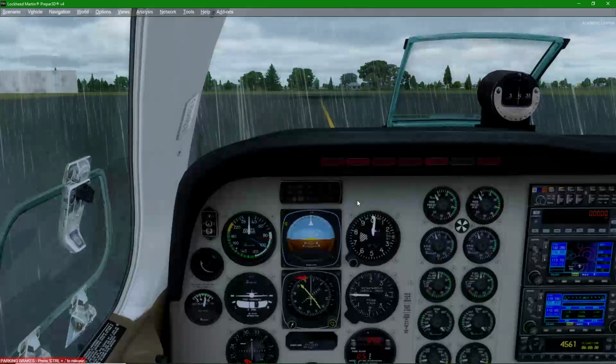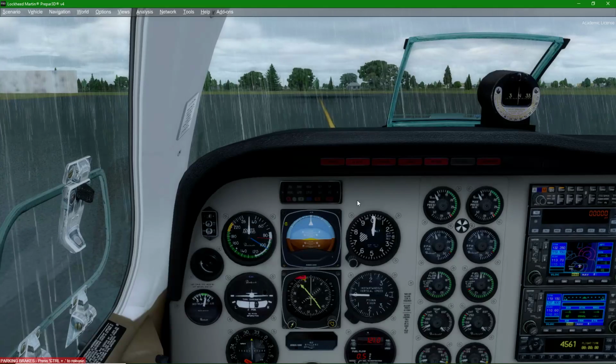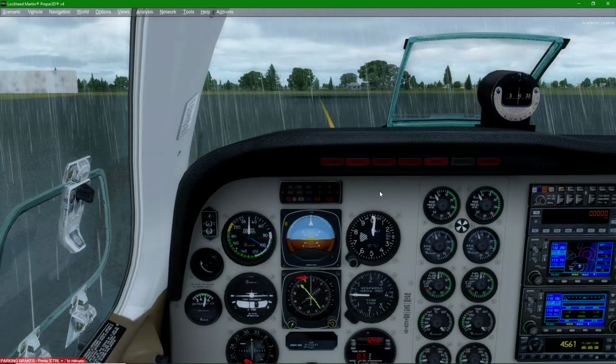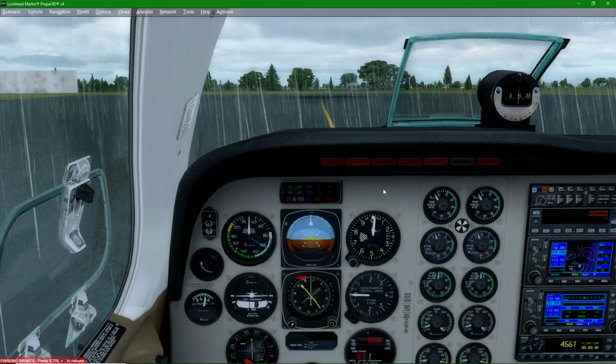212, you exited on, I think you exited on the grass. Can you cross the runway again or no? Yes I can, I'm going to cross it right now.